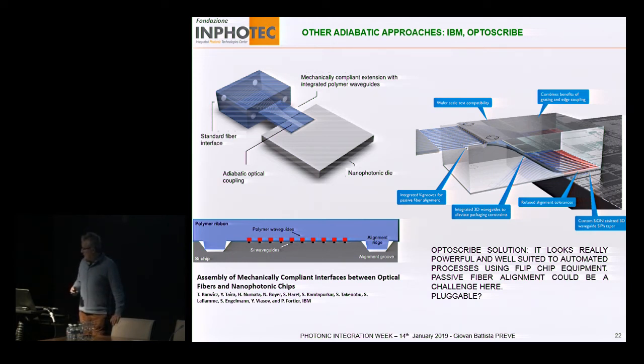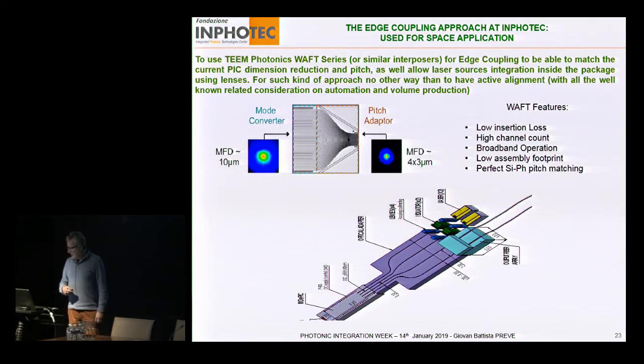You have Optoscribe here that is working on this kind of approach again, so that they can use an interposer. They also use mirrors, and so I think that the glass as a medium for an interposer to simplify things is still valid. The point is to try to understand which is the best for the future volume automation programs. I have no answer.